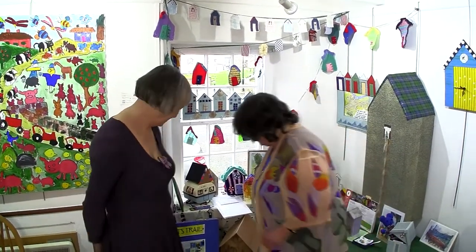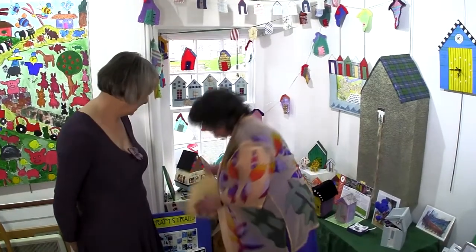Behind us we've got all the beach huts. If everybody wants to take part and do a beach hut, they'll be around the trail in August. Yes, luckily for us, Auntie Campbell's been very kind and very busy cutting out shapes. So we have a variety of shapes that look like beach huts. Some are smaller, some are bigger, some are fatter, some are thinner.